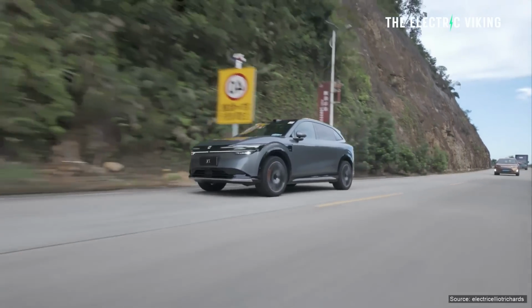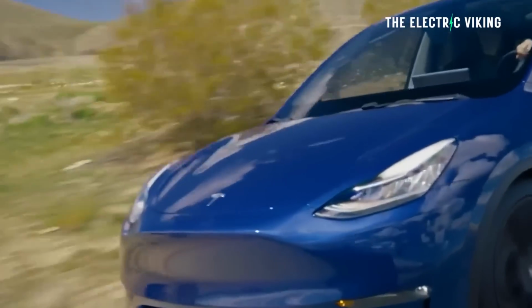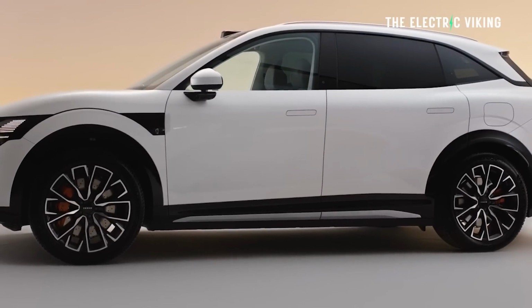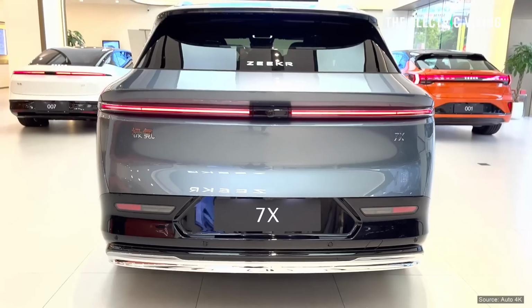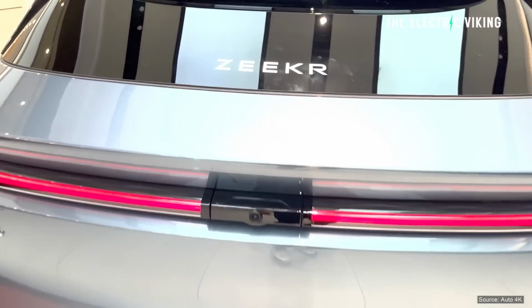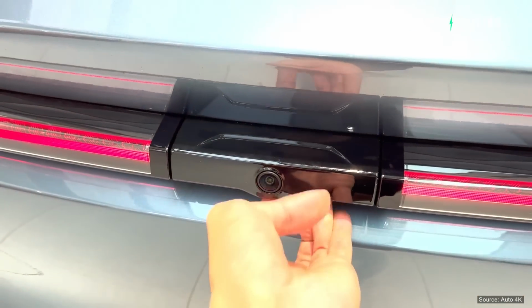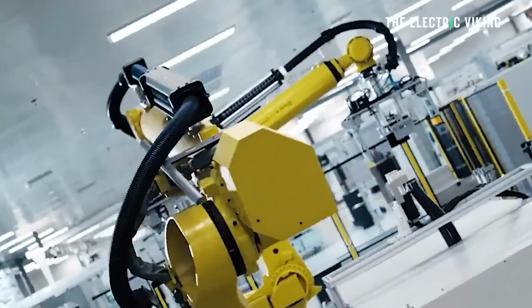I expect the price, so, sorry, Zeekr, I know you guys might not like me saying this or making a video like this, I expect the price to be about 10% more expensive than the Tesla Model Y. So I expect it to come in at around $65,000 Australian dollars for the base model with a 75 kilowatt hour battery. And I would expect it to be around $85,000 for the long range 100 kilowatt hour battery pack option.